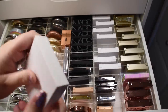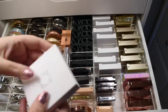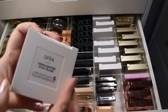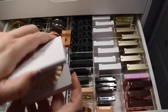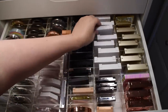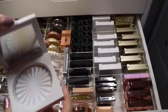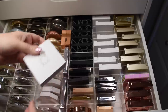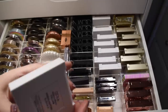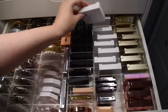This one's All of the Lights. This is one of my favorites. It's got a lot of colors that you can mix and match. This is another one called Star Island. It's a pretty shade. This is Space Baby. It has a blue shift. This is Cloud 9, and it has a pink shift.